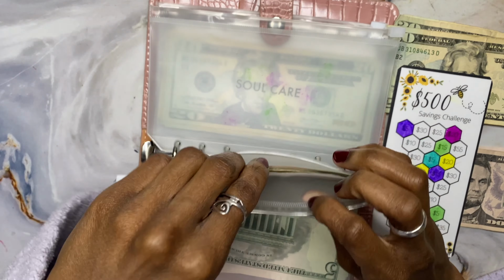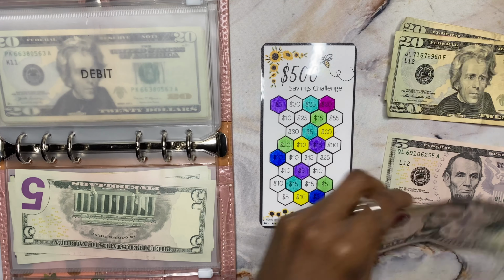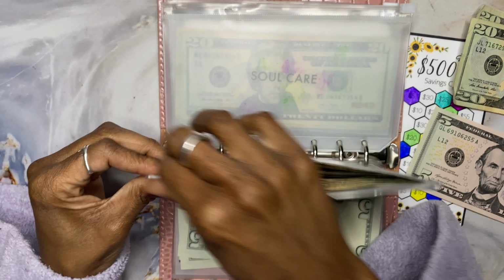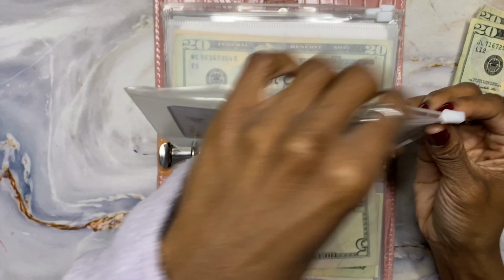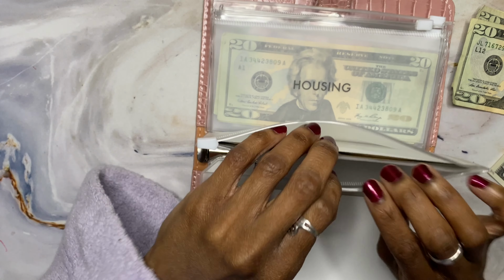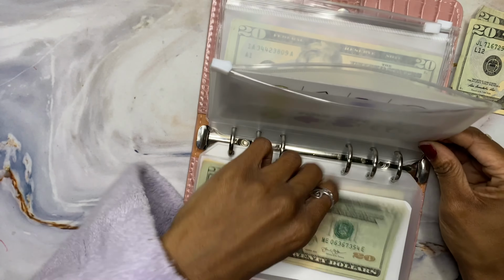Now we're at 265. So we're gonna go ahead and add 25 to our debt. We're gonna go ahead and add our tracker. And then we're gonna move over to soul care here. So soul care, we also have a tracker here. Well, let's take the money out first.